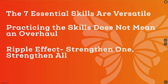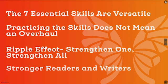Third, think of it like a ripple effect. Strengthening one skill can help your students improve in others as well. Students will appreciate focusing on similar skills in all their classes. Finally, these essential skills aren't just for English language classes. They empower students to become better readers and writers in all subjects, which is really something we can all celebrate.